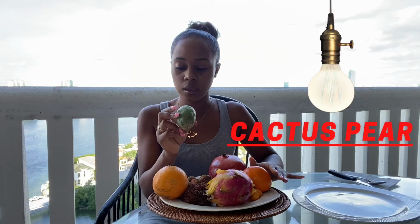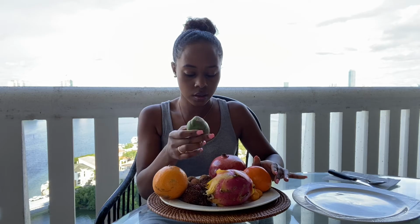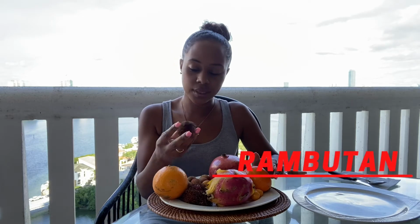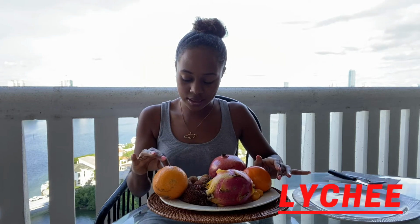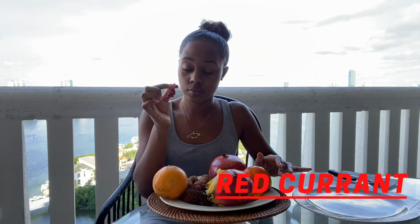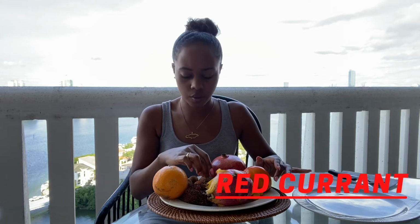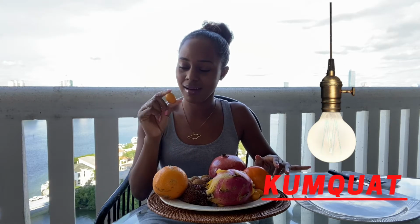I also don't know what this is called. So it's definitely of the cactus family, and it looks like a June plum. So I'll cut it open and we'll see. This is rambutan. I know everybody loves rambutan. It's of the lychee family. Here we have some red currant. Also never had that before. And these little things, I don't know what they're called, but they look like they're of the orange family. So they're definitely citrus, but I don't know what it's called.